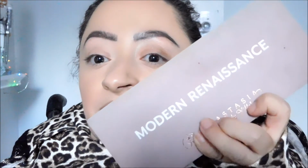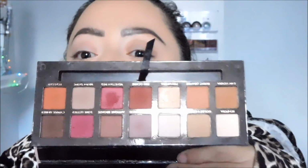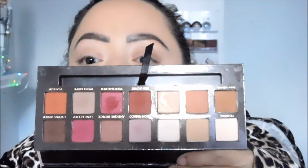My most favorite, my most used palette is definitely the Modern Renaissance eyeshadow palette by Anastasia Beverly Hills. If you do not own this palette or you have been on the fence about purchasing it, I don't know what you are doing with your life. Wait no longer and go purchase it. When I say that this is the best, it is the best.